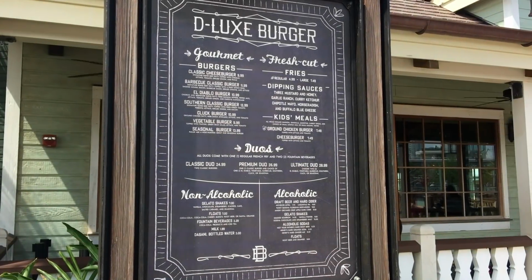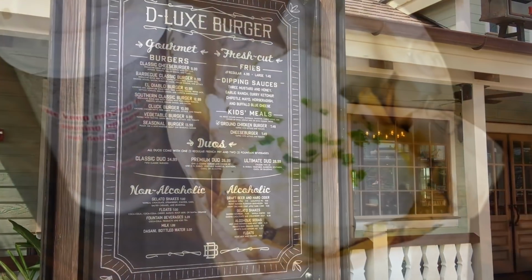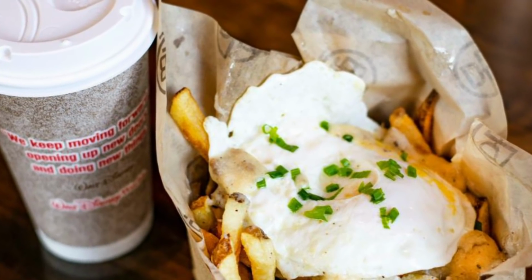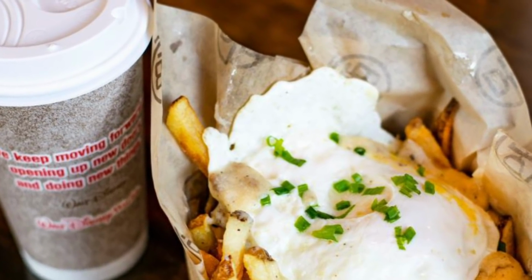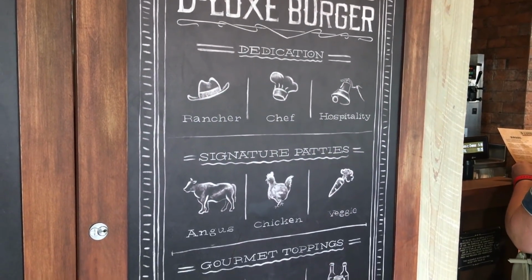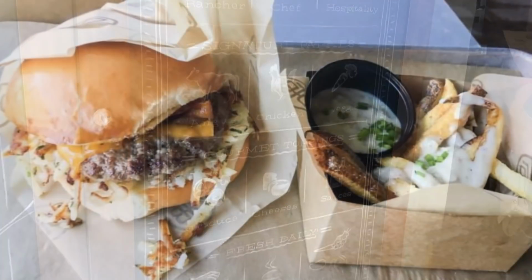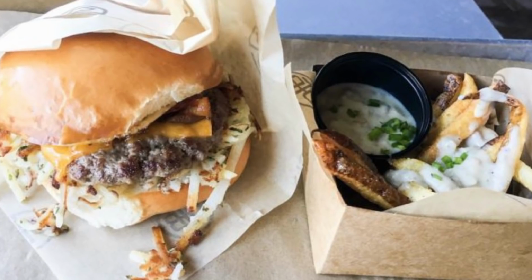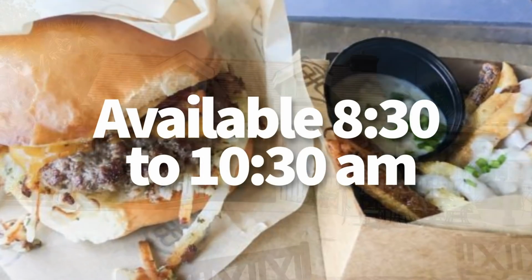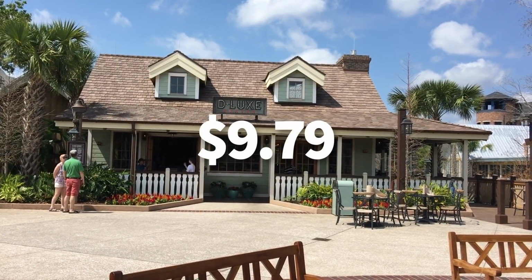All right, heading over to D-Luxe Burger for their breakfast poutine. Now this is over in Disney Springs, and the breakfast poutine there is French fries topped with sausage gravy, fried egg, and Wisconsin cheese curds. So it's super good, super flavorful, and pretty large. So you really can split this between a couple of people as well. But they have some other great options at D-Luxe Burger for breakfast too. So don't forget to check those out. Now you can get these from 8:30 a.m. to 10:30 a.m. and it costs $9.79 for that breakfast poutine.